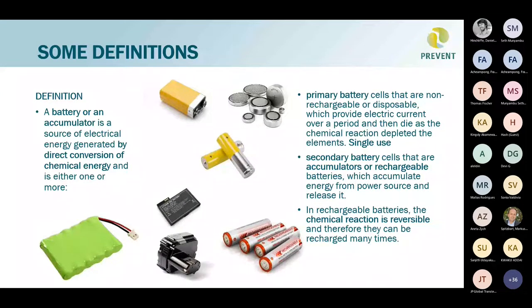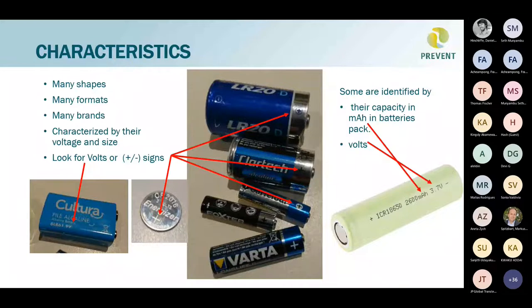That's not a surprise to anybody. There are many shapes, many formats, many brands. In general, they are characterized by their voltage. We can see here there is a 9-volt. There is also some code. It's also written, it's quite clear, this one is alkaline batteries. You will see also plus and minus signs in general, indicating the position to use them. And sometimes it's maybe less clear, like this one on the right, where you have a capacity written in milliampere hours. So this is coming from a battery pack.